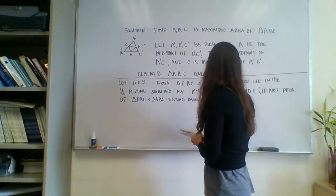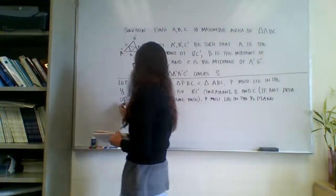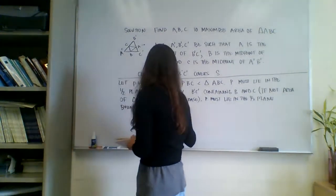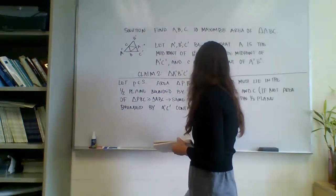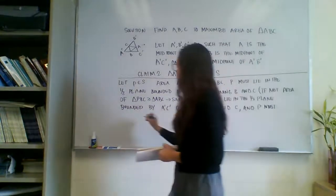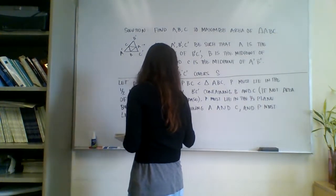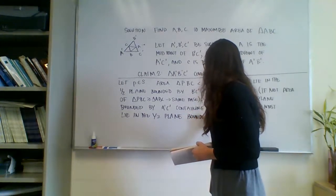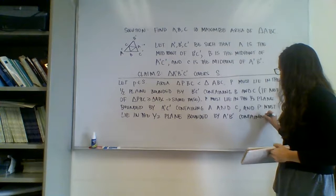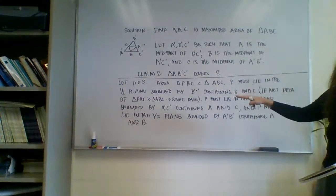And P must lie in the half plane bounded by A prime C prime containing A and C, and P must lie in the half plane bounded by A prime B prime containing A and B. Okay, let's make that into a nice full sentence.